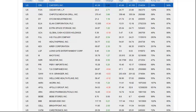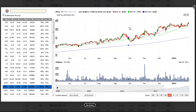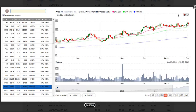Now we've already scanned through this list and found a few setups that we like. And first up is AKRX, Acorn. Now we've mentioned this setup a few times this week, and it's still valid. It's hanging out right near the highs. We look for a move over the 2-day high and a stop beneath the most recent swing low. And we look for a move to new highs, somewhere around a 15 to 20% move as a target.